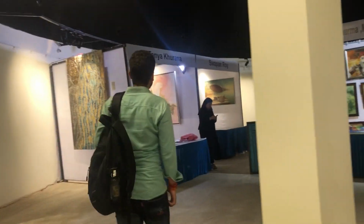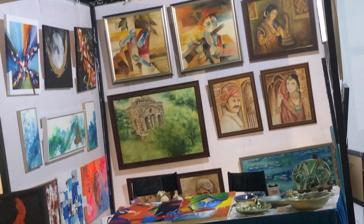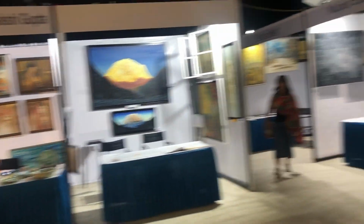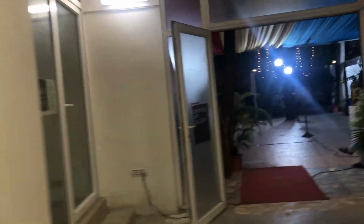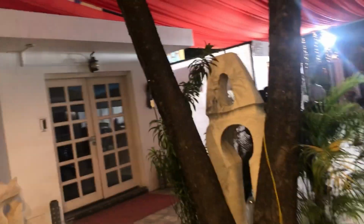Can you see the paintings? There are so many paintings. I didn't go close, but I hope you can see. They were selling photo frames, paintings and all that. It's kind of like an exhibition, I guess. It looked like that. So I'm just gonna go back to the road, and keep walking.